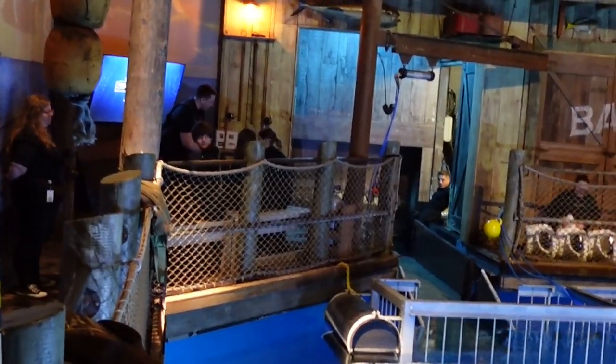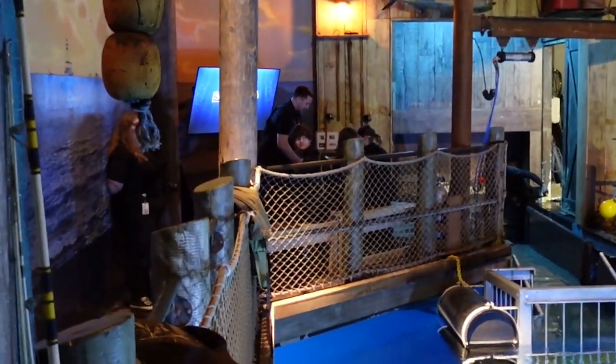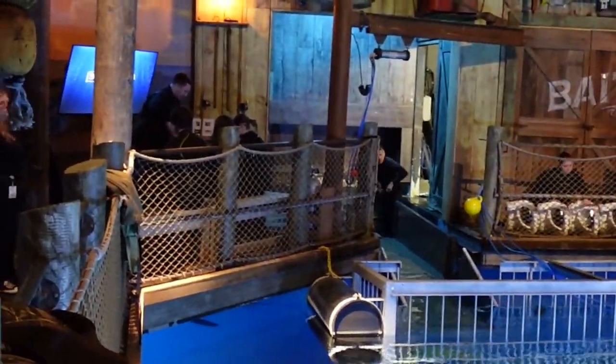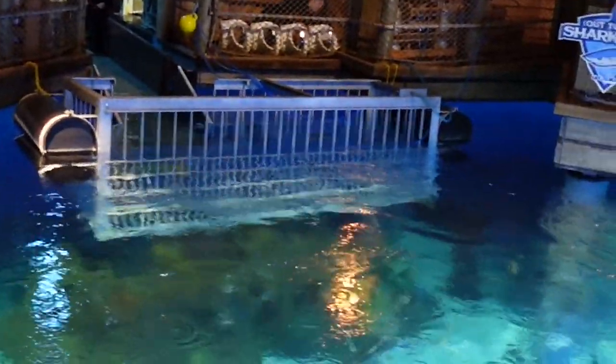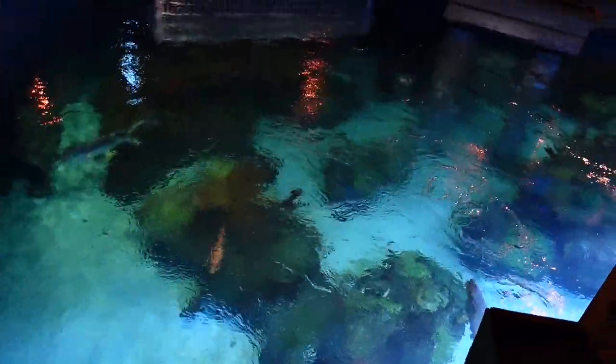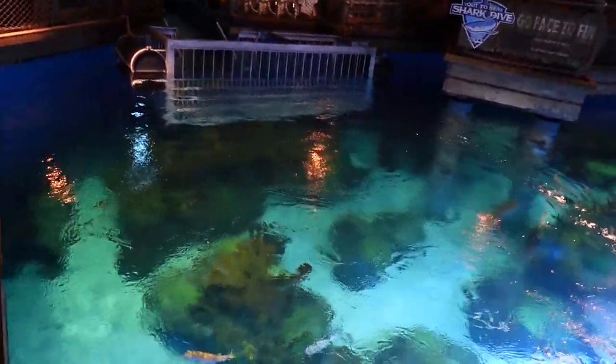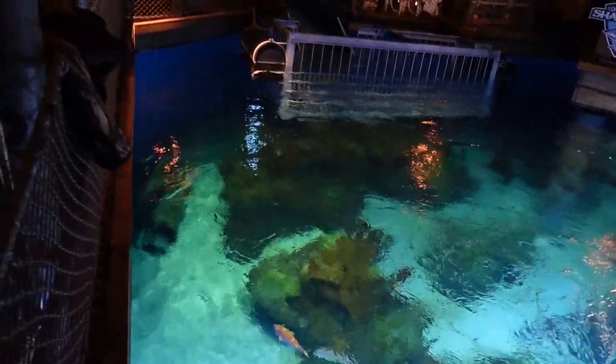This is the dive with the sharks area, and it looks like there's some people getting ready to go in there. Probably watching the safety video or something. But they're getting ready to go with the dive with the sharks. And there's an underwater viewing section we'll show you a little later. Three or four sharks in there. Not a whole lot. I think they should put a lot more fish in there.